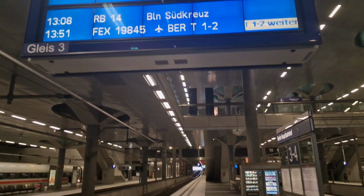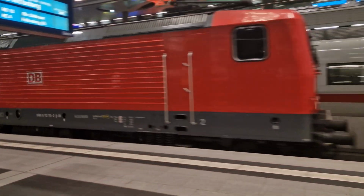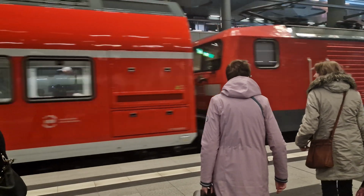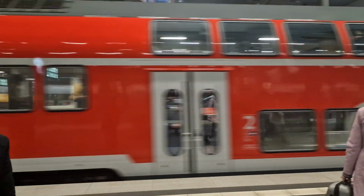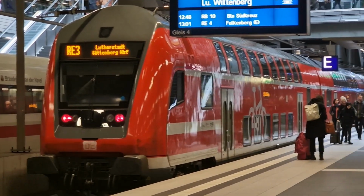The trains in Germany here are really cool. A lot of them have 2 stories, which is something that we don't have in the UK because they wouldn't fit under our ancient tunnels and bridges. If there are any train enthusiasts watching this, please educate me on this train type, because otherwise I'll just have to call it the big red double-decker train.